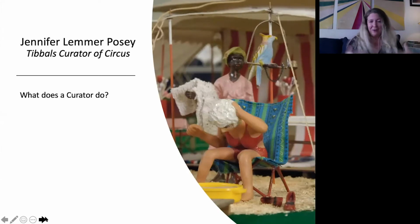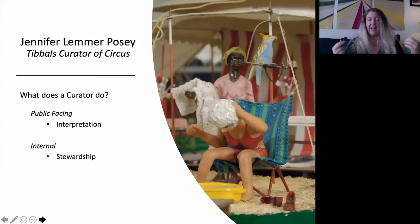So I wanted to start out by giving an introduction to what does a curator do. And I think a lot of people could find many different ways to explain this. But for me, what a curator does is they are a bridge. They are the person that takes an object and the ideas that it represents and interfaces that out into the world. So in a public facing way, that's all about the interpretation we do. It's about the way that we write labels, the exhibits that we bring together and the connections we make. It's also about publications or even public programs like we're doing today.